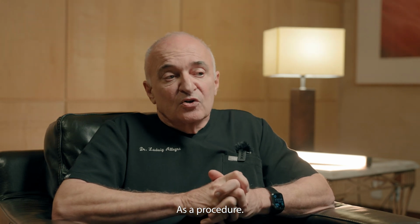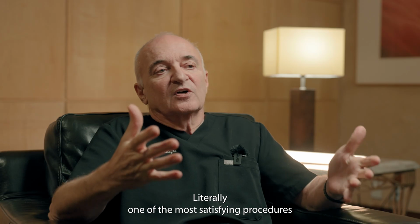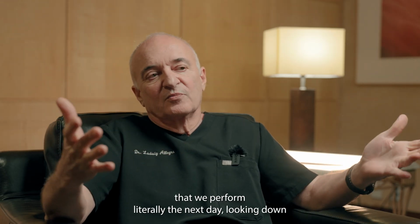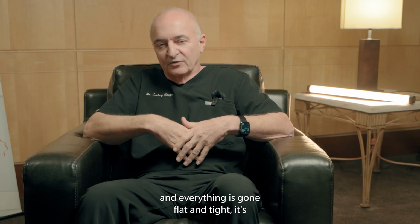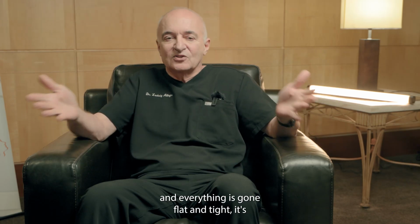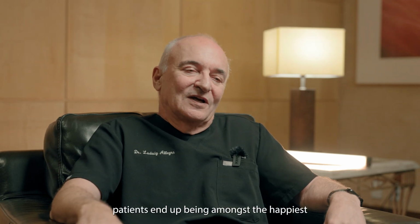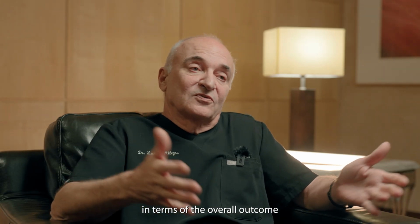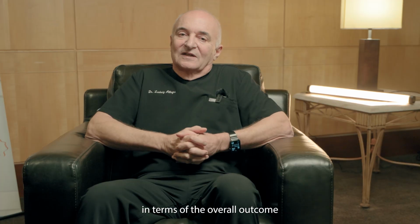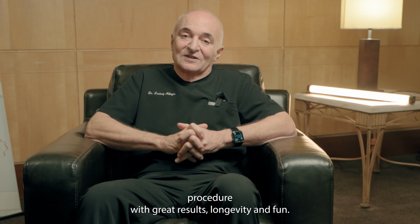As a procedure, literally one of the most satisfying procedures that we perform. Literally the next day, looking down, and everything is gone, flat and tight. Patients end up being amongst the happiest in terms of the overall outcome. Procedure with great results, longevity, and fun.